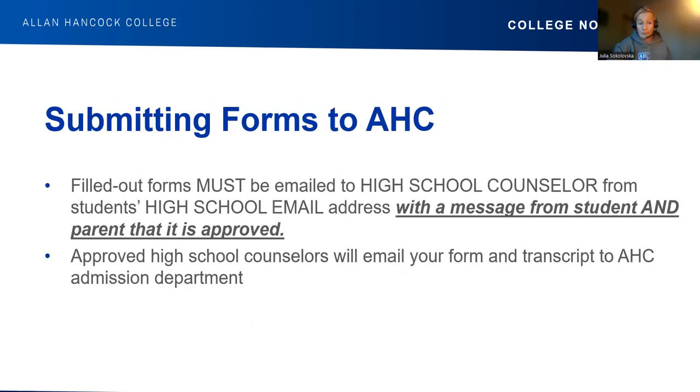Okay, how do we submit forms? You fill them out and send them to your high school counselor, from your high school email or another email with a message of approval from the parent. Once approved, high school counselors will email your form and transcripts to the admissions department. Is that the case, Ms. Gonzalez? Your high school counselors usually send the paperwork.